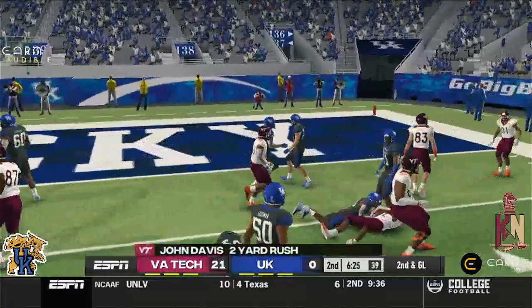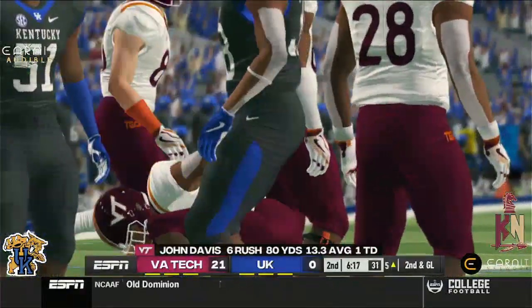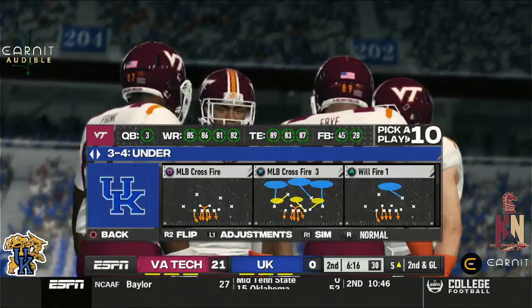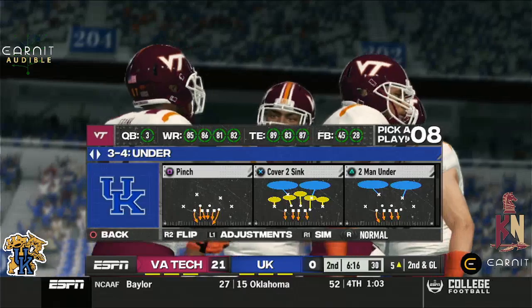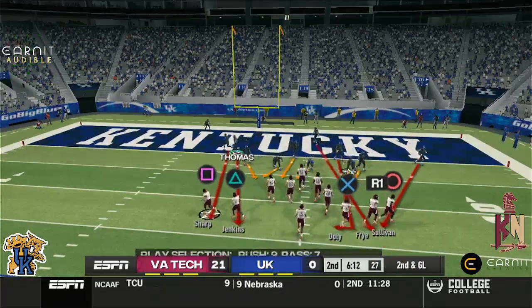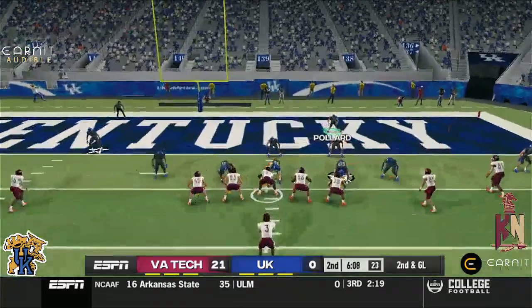And he's taken down at the 5-yard line. A 2-yard run by the halfback. That brings up 2nd and goal. From the 5-yard line, it's 2nd down. They come out in a 5-wide set.